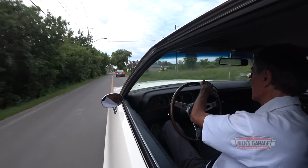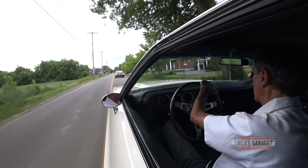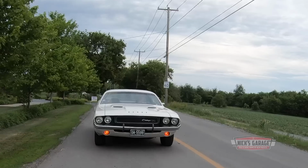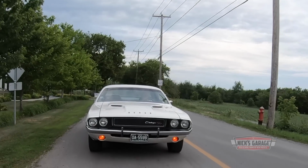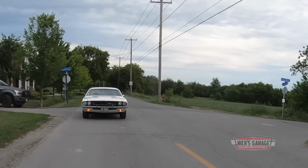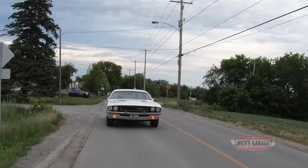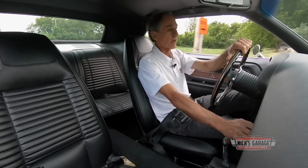This is a 1970 Challenger 4-speed 440 Magnum with a Dana axle. Dana 60, I should say. Now, how much better can you get? Maybe I should say you can't get better than that. This is very rare to find, a 70 Challenger Alpine white with a 4-speed 440 with a Dana 60. It's a rare car.